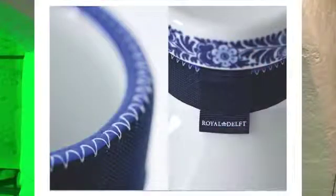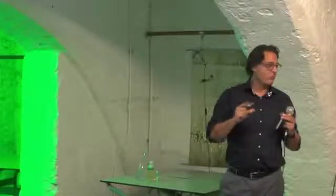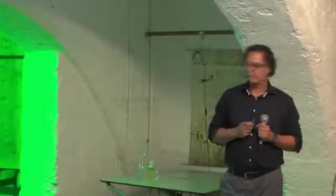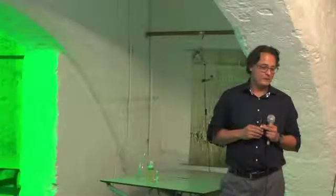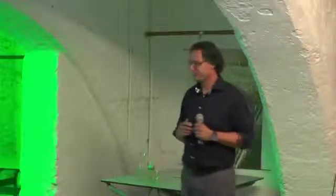You can here see, just by adding this piece of fabric, in this case an elastic band, with the logo, it softens up the whole appearance of the material of the ceramics. So it's the combination. I can show you when you take off the fabric from the ceramics, it all becomes harder instantly. So you need external designers to bring this to your assortment.